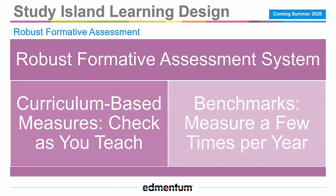One of the things I'm really excited about is the 1-2 punch of using benchmarks and build tests together as a powerful formative assessment combination. It gives you the cadence of state-aligned benchmarks at a few key points throughout the year, along with quick and easy curriculum-based measures administered in an integrated manner with your instruction. These two tools together build a truly robust picture of student data.